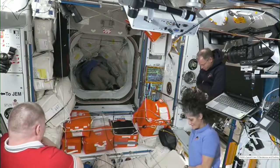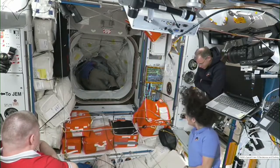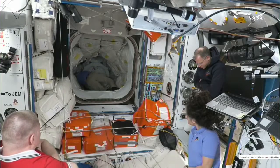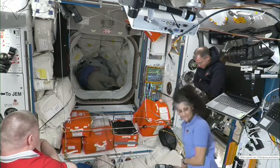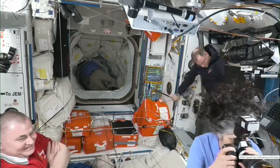And there you have it. Butch Wilmore saying 5 minutes, he's going to open the hatch. There he goes, floating through the pressurized mating adapter, working on hatch opening procedures now. He already reported down to Houston, responding here in the room, Capcom Tess Caswell. We should expect that to be open in 5 minutes.